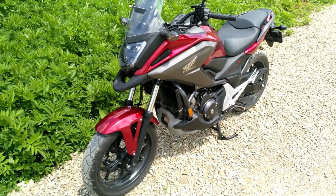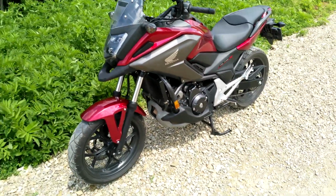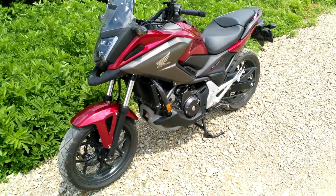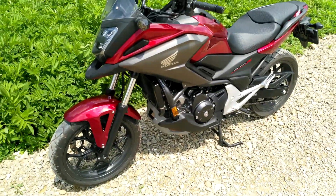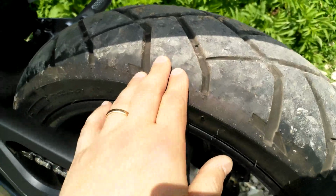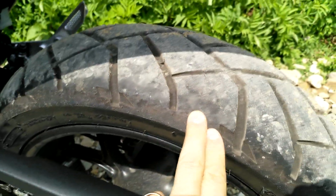A short word regarding the tires. Some models came with Bridgestone tires. This one came with Dunlop tires, Dunlop Trail Max D609. What I can say about the tires, they are very good on the wet surface. I was really surprised and really happy that the grip which you have on rain, it's very, very good. I have to say they are a little soft, and they have really good grip.